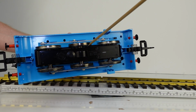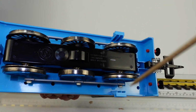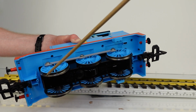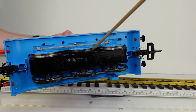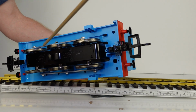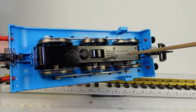The middle wheel here does not have a flange on it, which is kind of cool. I kind of like that feature on some of these locomotives. The rear wheel pair and the front wheel pair have the flange on them that obviously keeps the locomotive on the track, but the middle wheels are just flat, just there for support, I suppose. Yeah, so that's just a look at the bottom. We've got the Bachmann logo down here, and we have the part number.